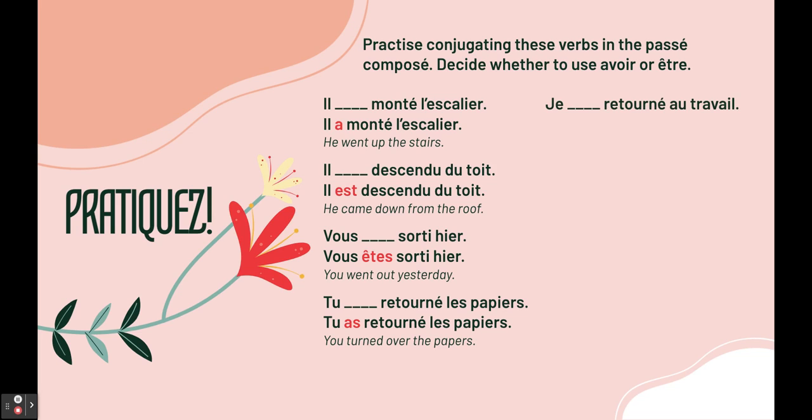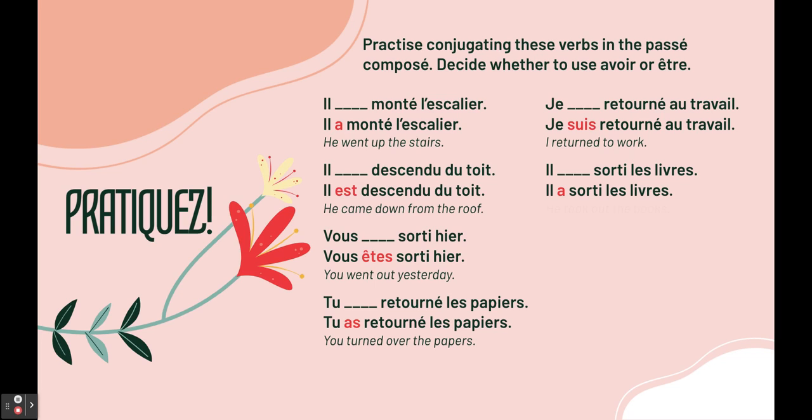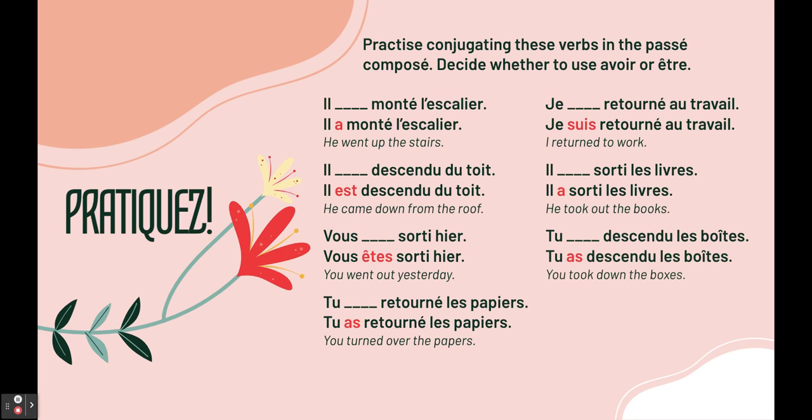Je retournais au travail. Here we have retourner again, but now we have a preposition, au travail, to work. So that means we're going to use être. Je suis retourné au travail. I returned to work. Il sortait les livres. Les livres is a direct object, so we can use avoir. Il a sorti les livres. He took out the books. Tu descendais les boîtes, being the boxes. And in this case, they are a direct object, so we can say tu as descendu les boîtes. You took down the boxes.